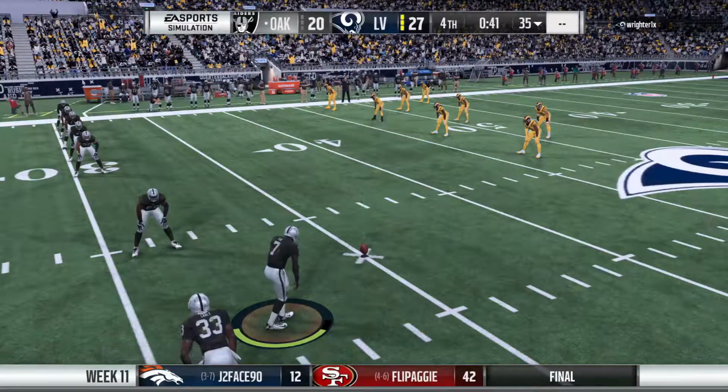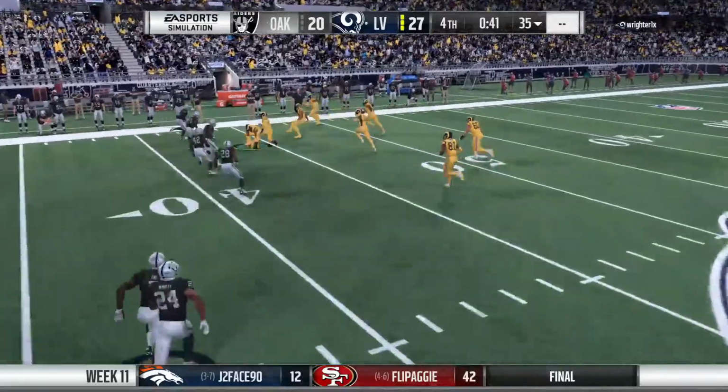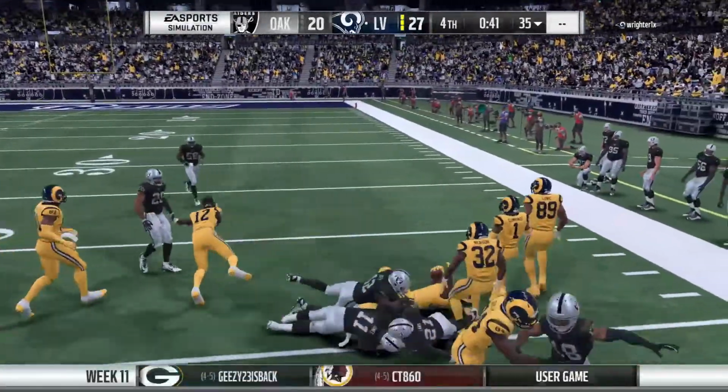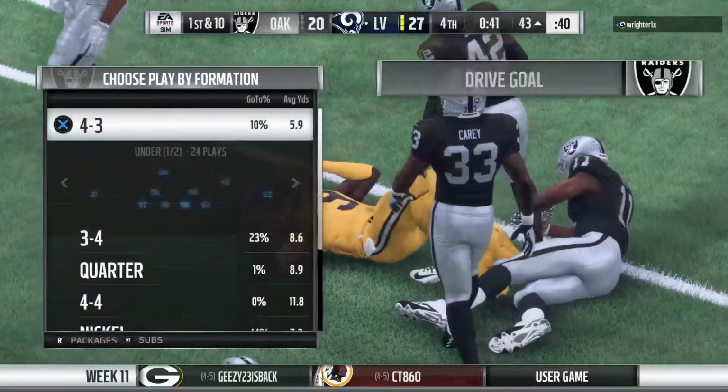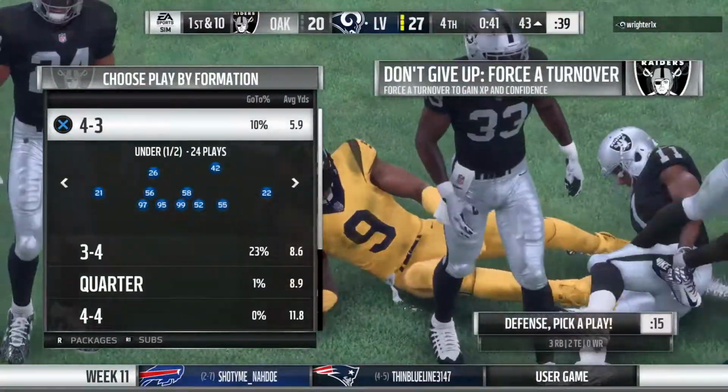And the Rams have got it. And that should just about seal this one. They had to go for it with no timeouts remaining, though now. This one's as good as over. They gave it an effort.